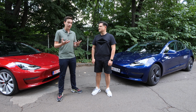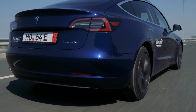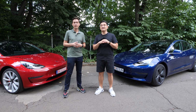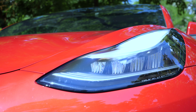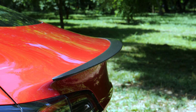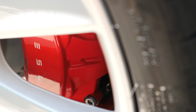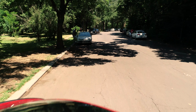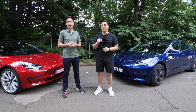But it's very hard to choose the correct Model 3 for you because you have many options, many option packs, and of course different range options. So, which Model 3 should you choose? Our recommendation is you stay away from the Model 3 Performance. But we'll get to that in a bit.